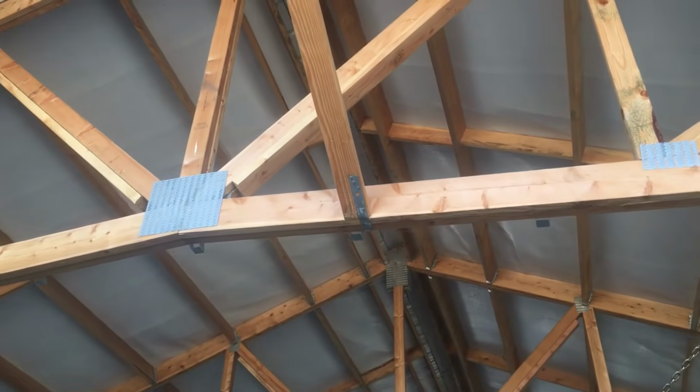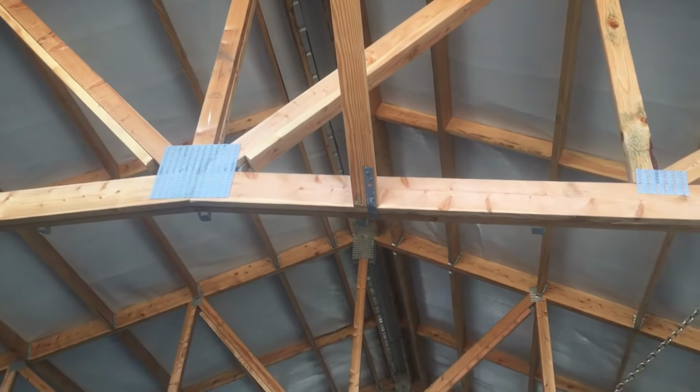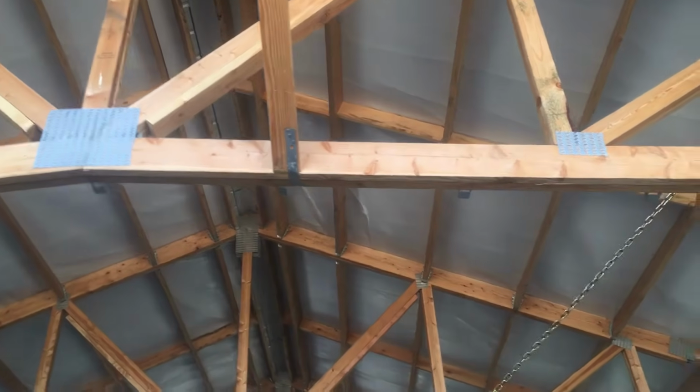Additionally, some of my ceiling purlins run into things like posts or these little braces here. You can see that's in the same spot that a ceiling purlin needs to go. So I'll have to figure out a different solution there other than the hanger. I'm not exactly sure what I'm going to do yet.